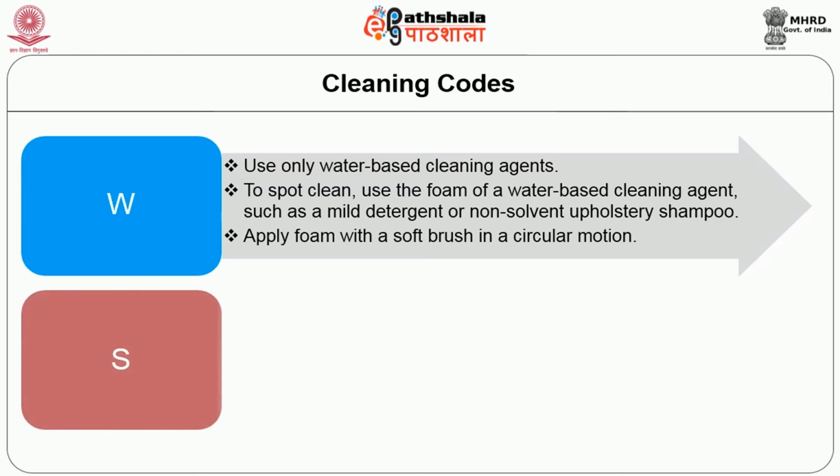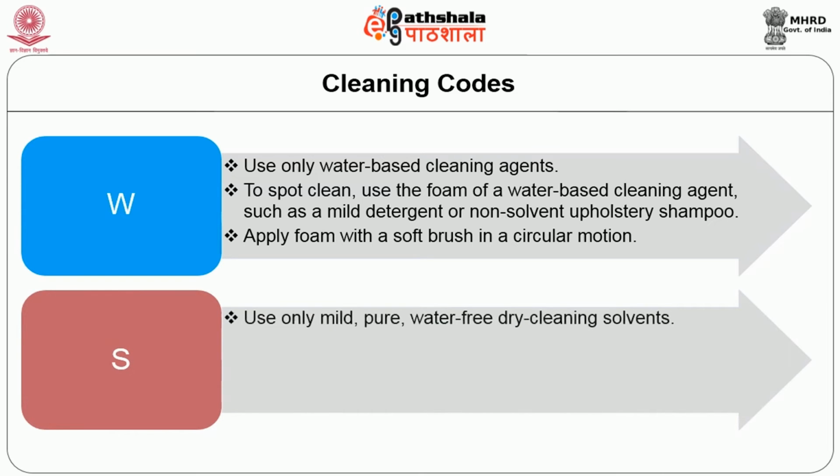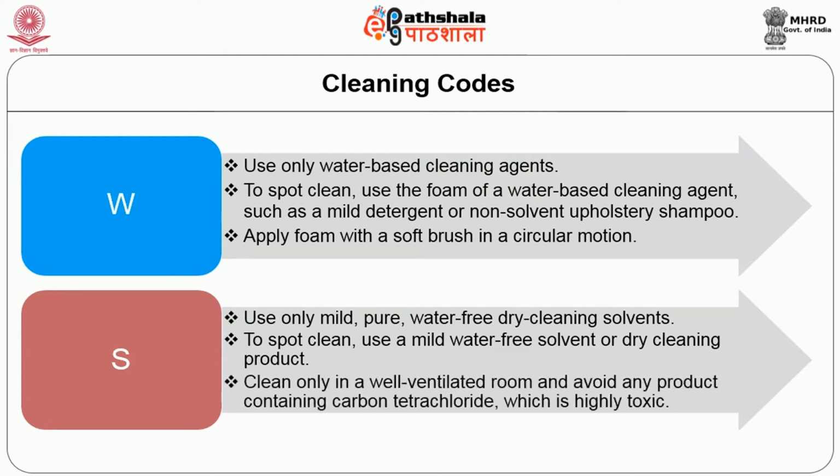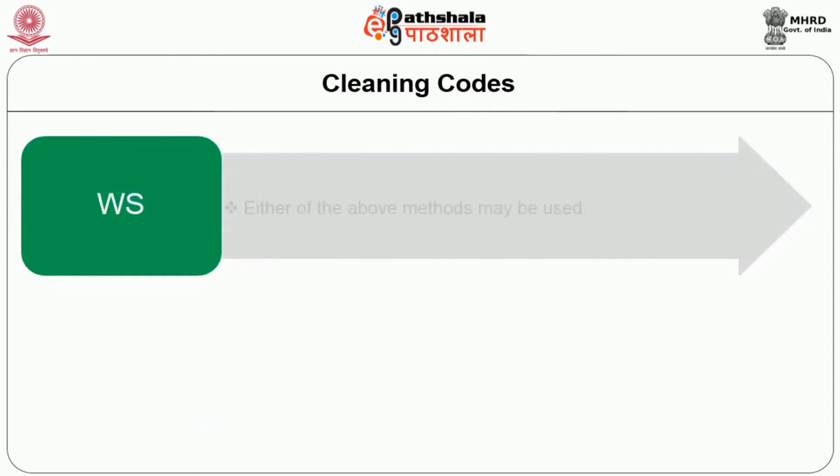If you find S, it means use only mild, pure, water-free dry cleaning solvents. To spot clean, use a mild water-free solvent or dry cleaning product. Clean only in a well-ventilated room and avoid any product containing carbon tetrachloride, which is highly toxic. WS means either of the above methods may be used.